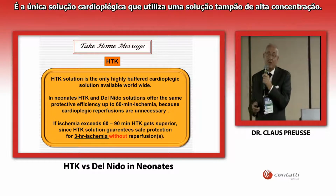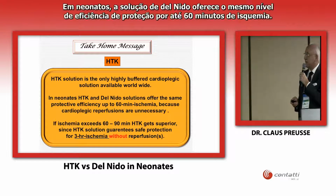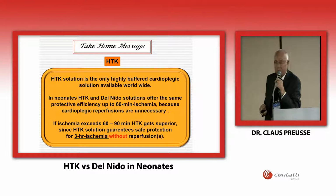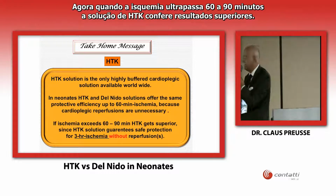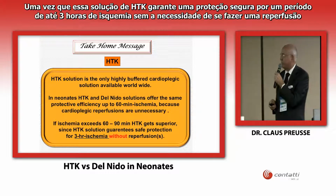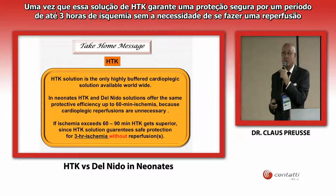HTK solution is the only highly buffered cardioplegic solution available worldwide. In neonates, Del Nido solutions offer the same protective efficiency, up to 60 minutes of ischemia, because cardioplegic reperfusions are unnecessary. But if ischemia exceeds 60 to 90 minutes, HTK gets superior, since HTK solution guarantees safe protection for 3-hour ischemia without reperfusion.